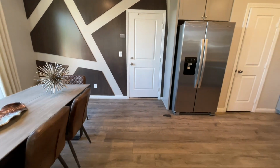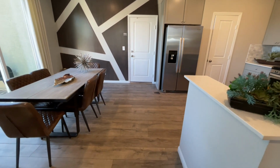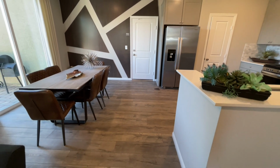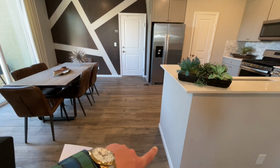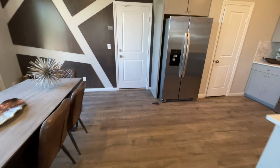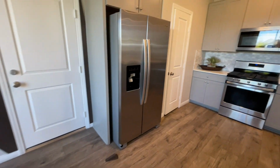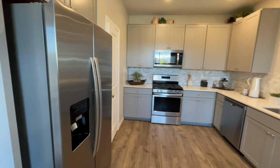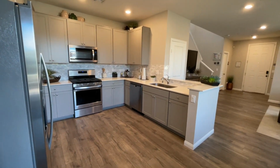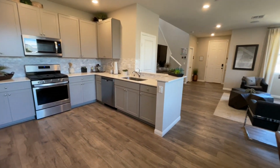I don't know. Let me know what you guys think. I feel like there's just a lot of space right here. I think it would have been cool to do maybe an overhang right here. But again, I want to hear what you guys have to say. I love reading your comments. You guys throw out really good ideas. I know some people just watch these tours even to get an idea of remodeling. They want ideas to see what the builders are doing, all of that good stuff.